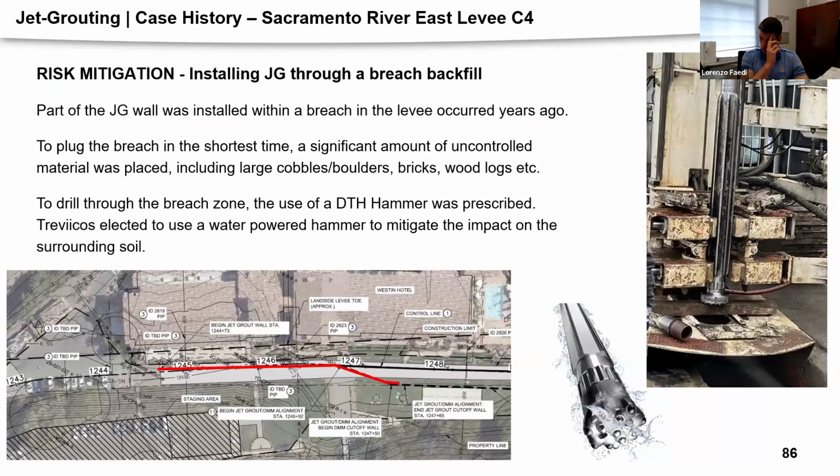The first challenge on this site, more of a risk mitigation, was at a particular location where a previous breach in the levee had occurred. The breach was plugged using uncontrolled material, including large cobbles, boulders, bricks, and other debris. It was prescribed to use some kind of percussion system to drill through this breach fill. So we chose a down-the-hole water hammer, and in the end it turned out to be a very effective way to pass through this breach with, I would say, minor deviation and time efficiency.